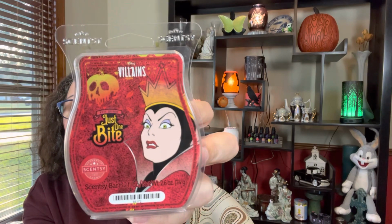This one also, I really, really enjoy this scent, and that is a licensed bar from the Disney Villains collection, and it is the Evil Queen Just One Bite. I really enjoy that scent. I do love apple scents.